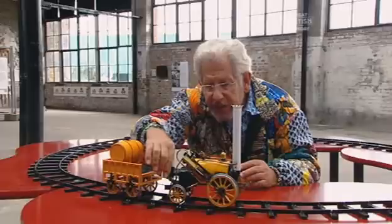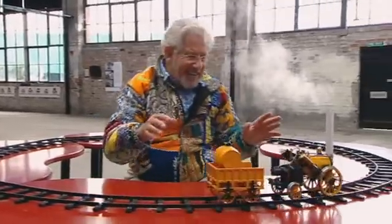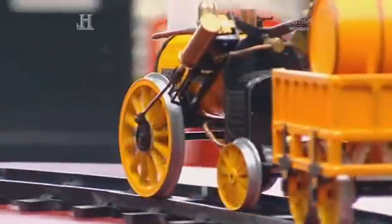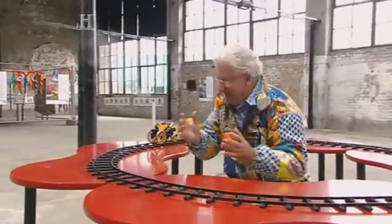Absolutely leading edge technology. Let me turn up the juice a little bit and see if she'll go. Come on, old girl. Look at that. She would do 30 miles an hour, an unheard of speed in those days. Wow! Look at that speed!